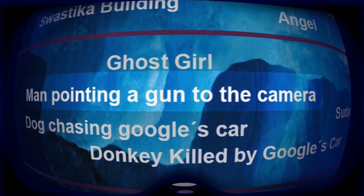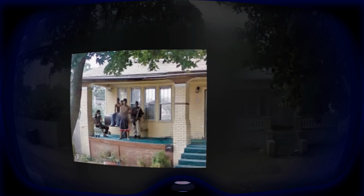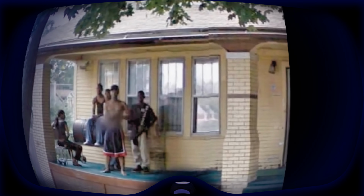There's a guy pointing a gun at the camera, so it's probably about this thing in Detroit. There's a house in Detroit that's blurred out. Before it was blurred out, there's a bunch of people standing on the porch, and one of them is pointing a gun at the camera.